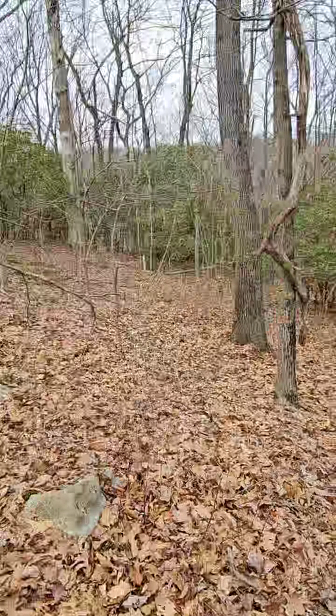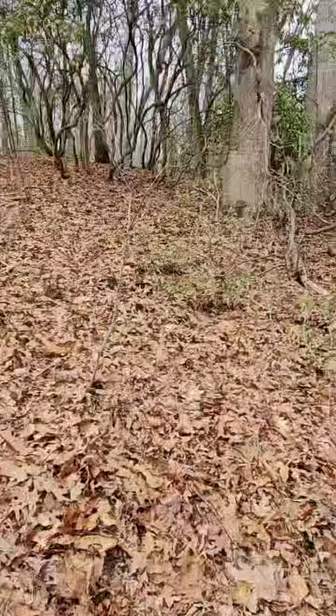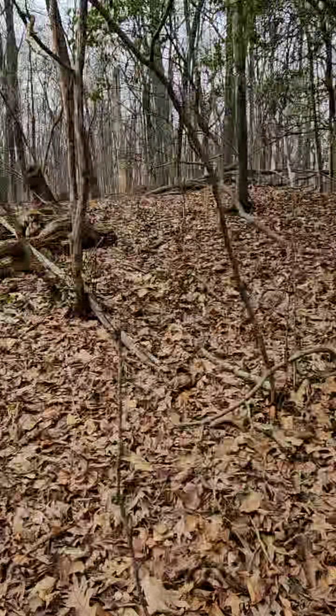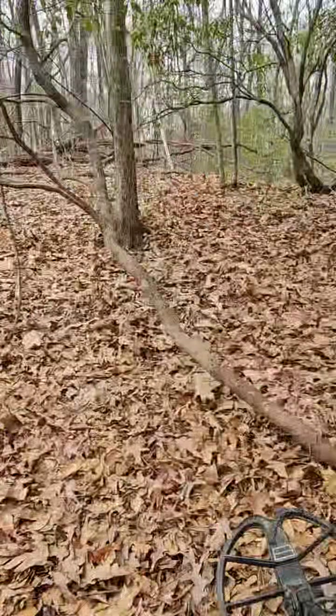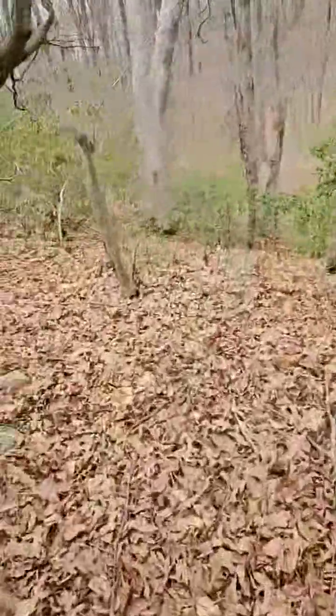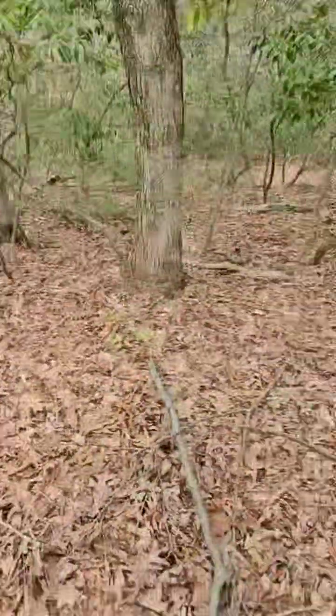Crazy. It's like a lot of this stuff. There's so many places in Jersey I hunted over my lifetime. Now I know where it came from. This is beautiful back here. You see this huge crazy mound?